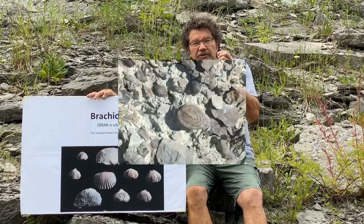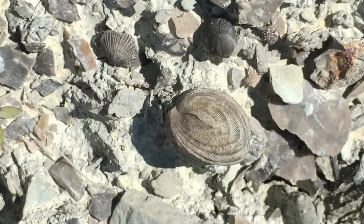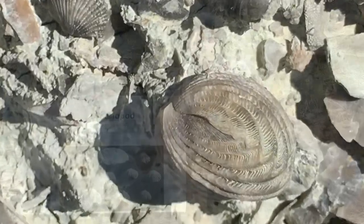Make sure you look for them both large and small. In fact, have a contest. Who can find the very smallest brachiopods? Because they start out small and get larger.